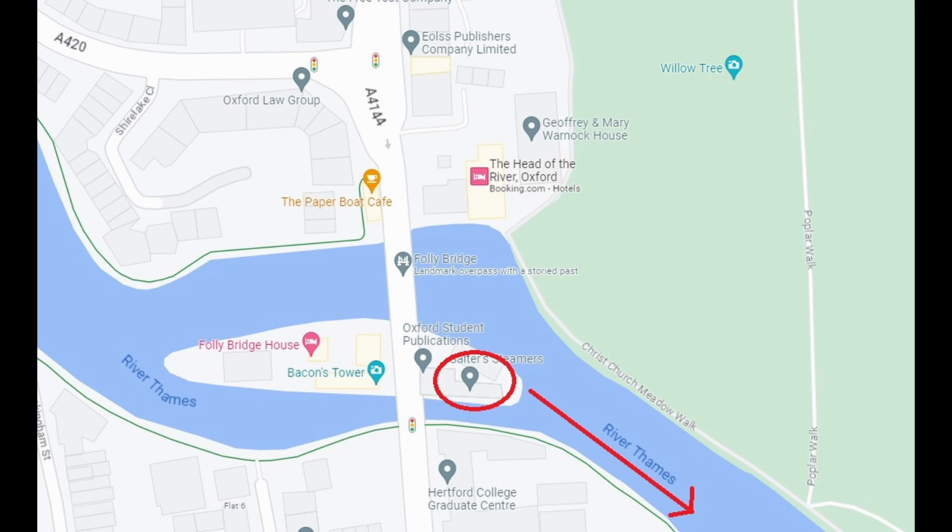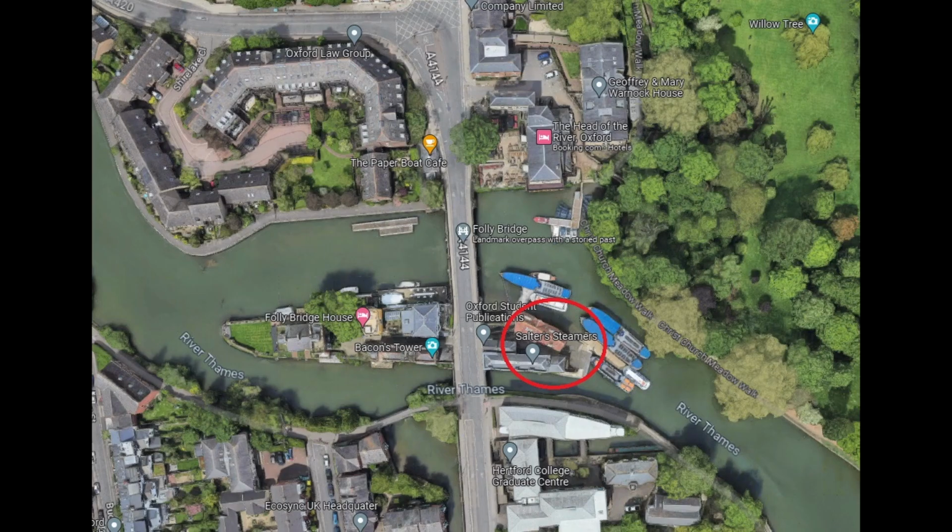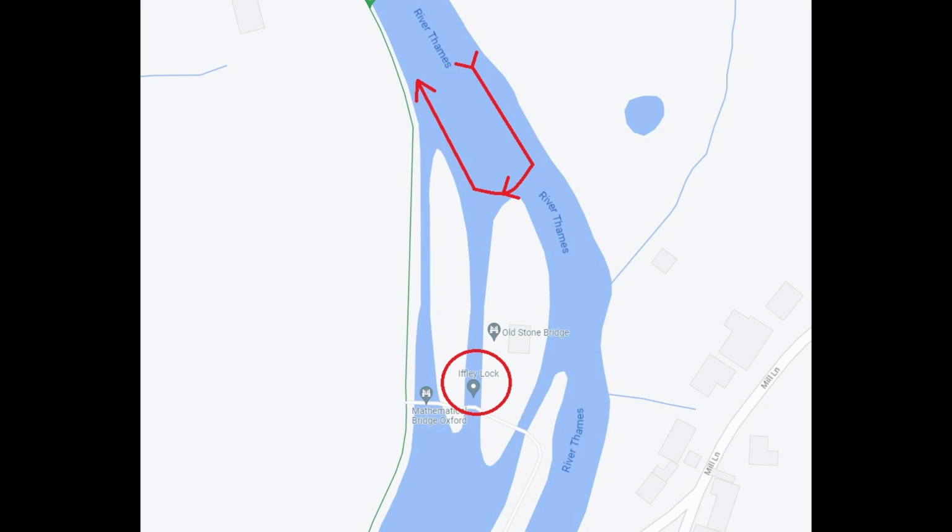This particular video was shot on Thursday the 21st of September 2023, and this is a boat trip going from Folly Bridge to Iffley Lock. It's a 40-minute trip. It's run by a company called Salters Steamers. The price was, if I remember correctly, £12.50, and I think it's worth it.